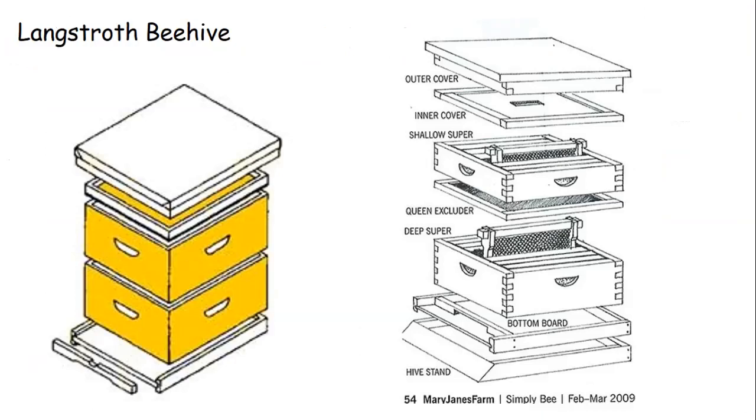So yeah, we're back to the diagram there. Like I said earlier on, the deep super is where the queen is doing her thing, laying eggs, and she's excluded from going to the super that is above that box, because there you just want honey. And as you can see, it is shallower than the bottom box, the deep super. It is shallower because honey will probably weigh 60 or 70 pounds, and lifting that is heavy. Beekeepers don't want to be lifting 100 and something pounds, so they made them smaller. So a super is just above the main box.